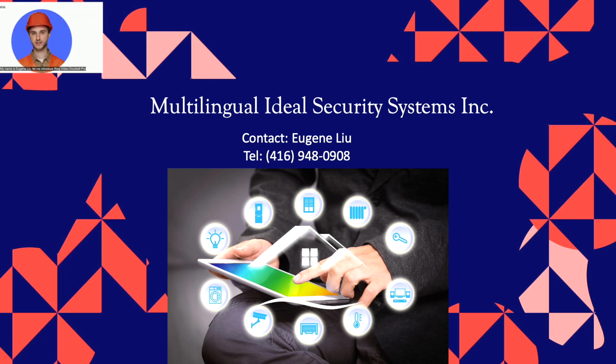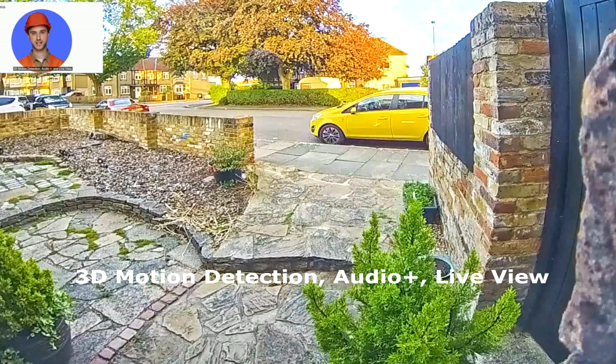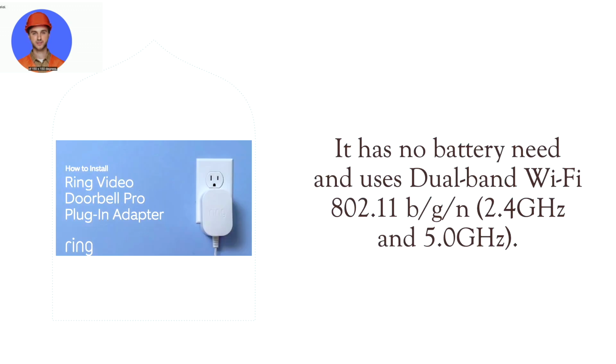Let me introduce Ring Video Doorbell Pro 2. It offers head-to-toe HD+ video, 3D motion detection, Audio+, and Live View, and works with Alexa. The doorbell has a resolution of 1536 by 1536 and a field of view of 150 by 150 degrees. It uses dual-band Wi-Fi, 2.4 GHz and 5.0 GHz.